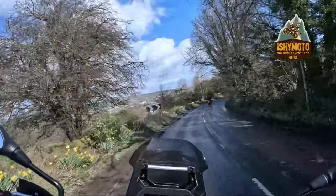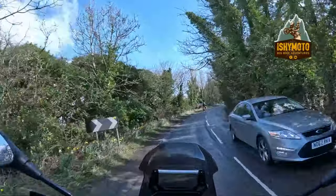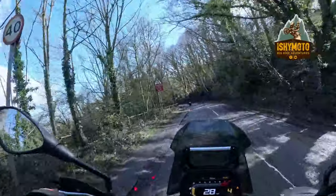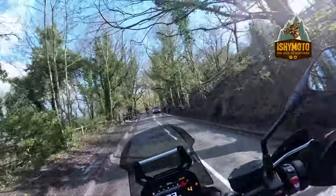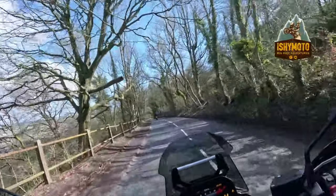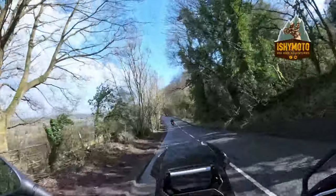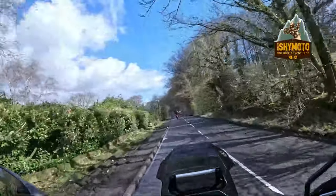Come out of town now, we're on a few little country lanes. One thing you do notice with this is it's quite grunty. It's fourth gear, it will just pull. I've just been over some speed humps, just literally rode over them, kept it in fourth, and just accelerated, and it's pulled from really low down.